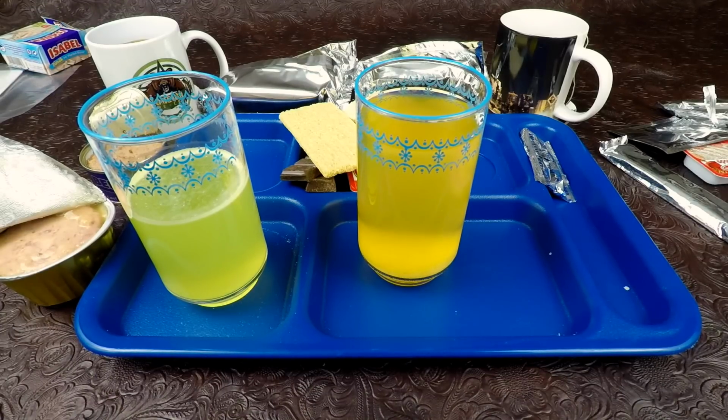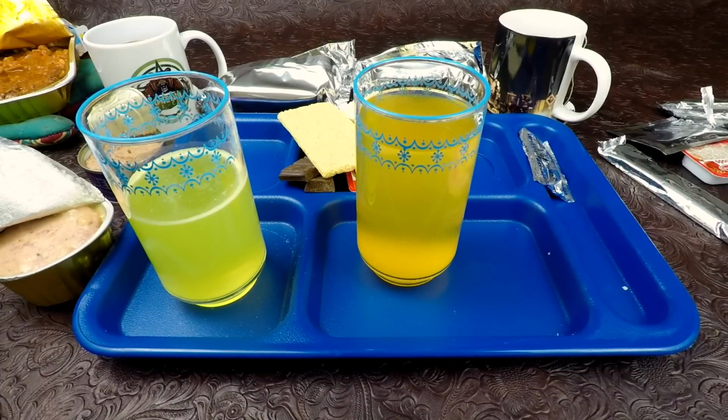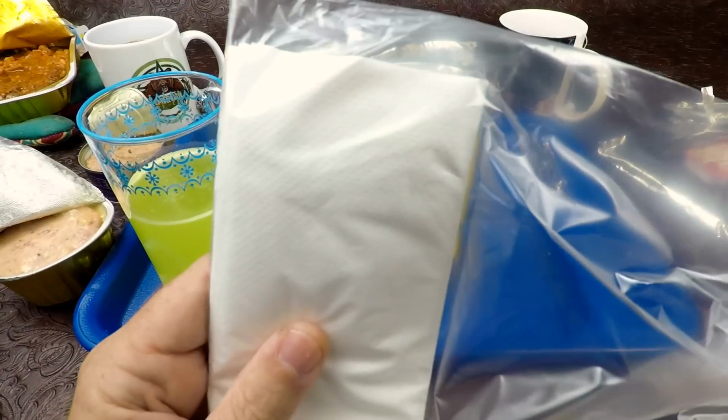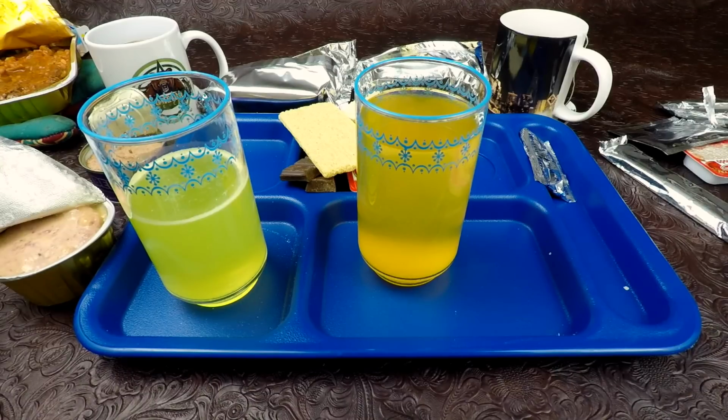Okay, let's get the mains. We're gonna mix all this up. All right, so we did find something in the bag. There is something kind of hard in these paper towels. So let's get that out of there and see what that is. The bag is very staticky. Pull that open.